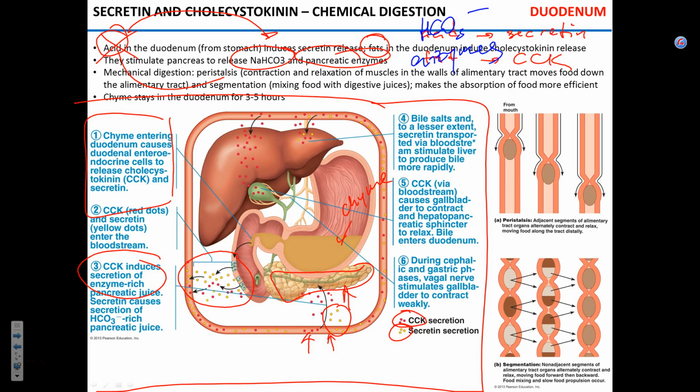Cool? Not only this. These two fellas travel farther. Well, not farther, can't really say because they're systemic. They stimulate the liver. So both of them, CCK and secretin, stimulate the liver to start producing bile. And if it's between meals, we definitely have a little bit of bile stored in the gallbladder. So CCK stimulates the gallbladder to contract and squeeze the bile out into the duodenum. Right? That makes sense? Now, that bile is what you need to digest and absorb lipids.